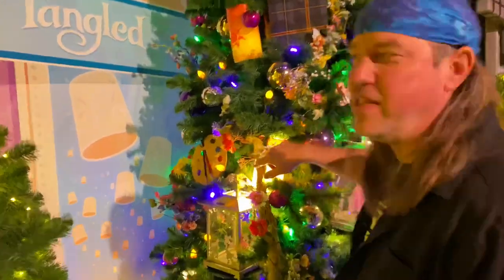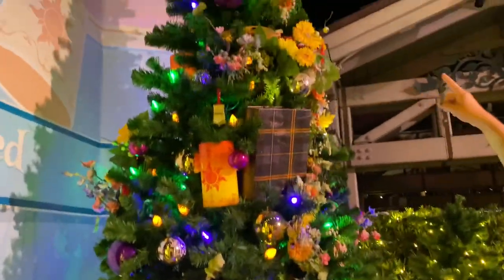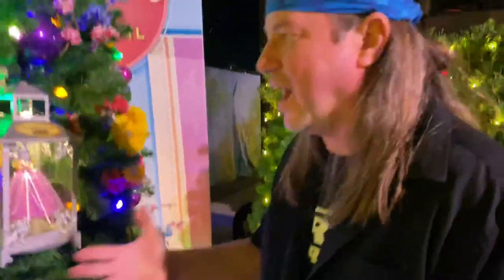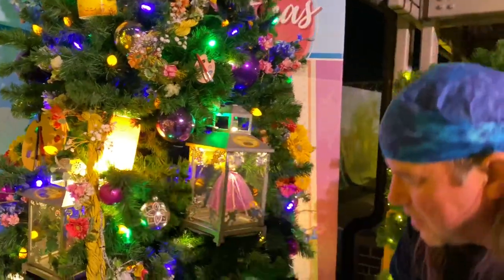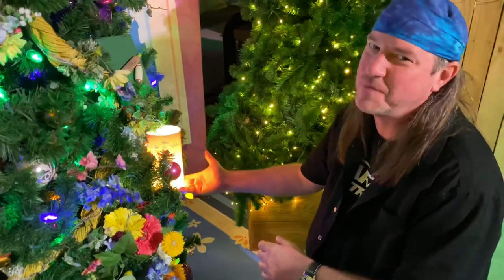Two things I wanted to point out about the Tangled tree. One is I just noticed tonight Rapunzel's hair going all up through the tree. Also, at night though, it's the only time you can see the lanterns all lit up like this. Great job, Disney.